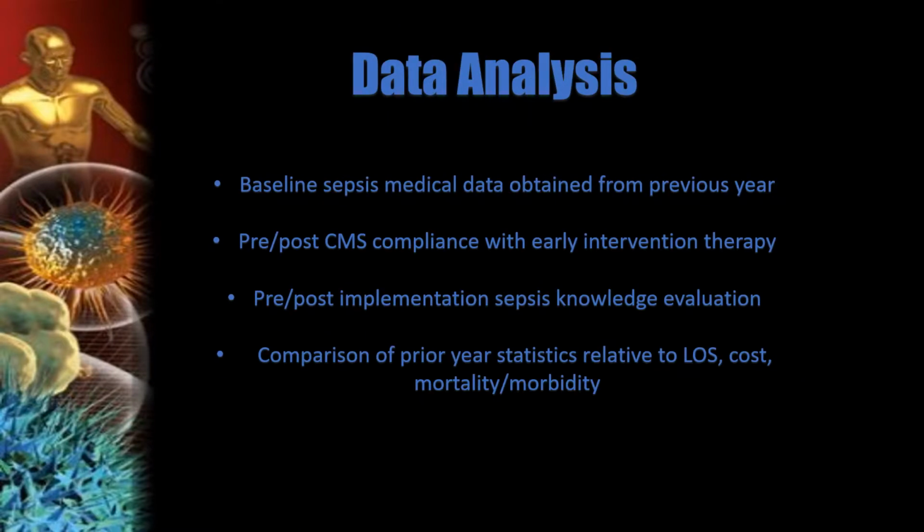And speaking of data analysis, we basically looked at baselines, the baseline from previous year of the sepsis medical data obtained from that previous year. We looked at pre and post CMS compliance with early intervention therapy, and that served as a baseline for us in beginning this project. We looked at pre and post implementation of sepsis knowledge evaluation. Where were our clinicians as far as their knowledge related to sepsis? Where were they prior to project implementation, and where were they after we delivered the education? We also looked at the comparison of prior year statistics relative to length of stay, costs, mortality, as well as morbidity.